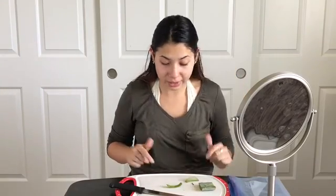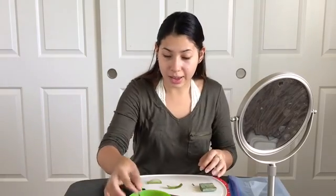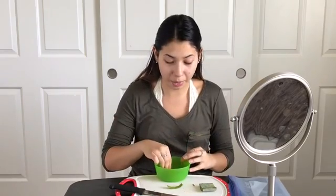Perfect. Alright, so I'm just gonna leave that on there. I'm gonna let it dry up because aloe vera is very good with your acne scars, to moisturize them. Now that I've used a little bit on my skin, now I'm going to cut out the jelly part from inside and put it into a clean bowl.